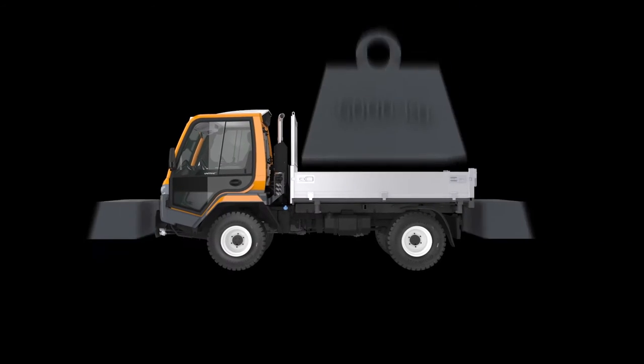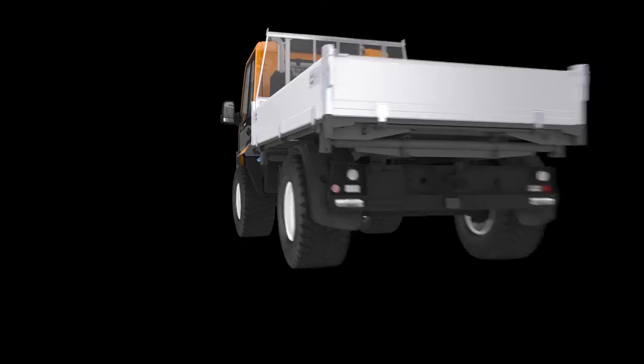The new Unitrac 112 LDrive. Strong, maneuverable, smart.